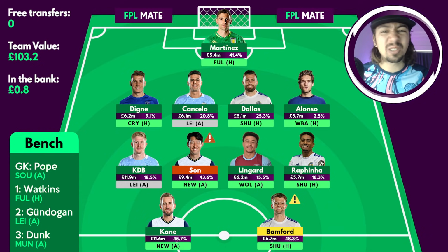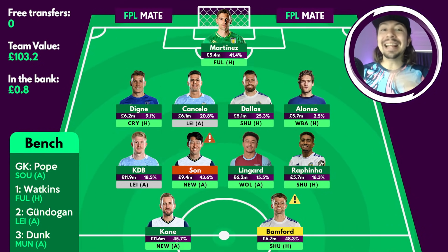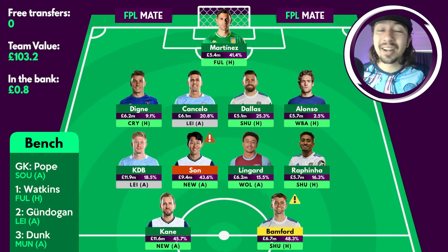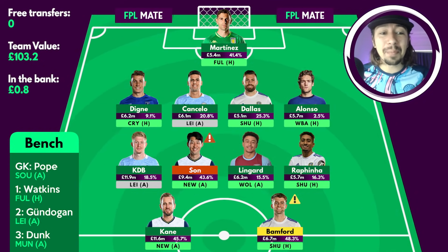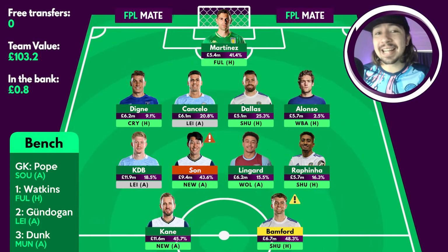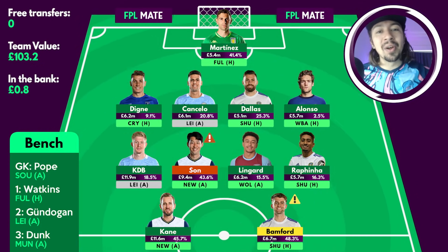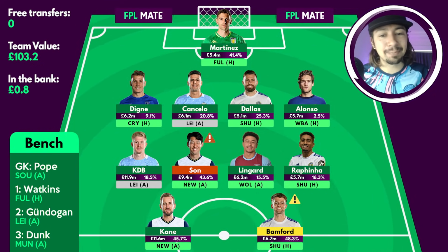And it's a one-week punt, wildcard in next game week. Anyway, I can easily escape from this if it is a terrible, terrible mistake. Even if it is a terrible mistake, Watkins is just going to come off the bench. Gundogan's going to come off the bench. Dunk is going to come off the bench in an absolute disaster. But that wouldn't really be much of a disaster because I have so much depth on that bench. But there you go, guys. That's basically what I'm doing.